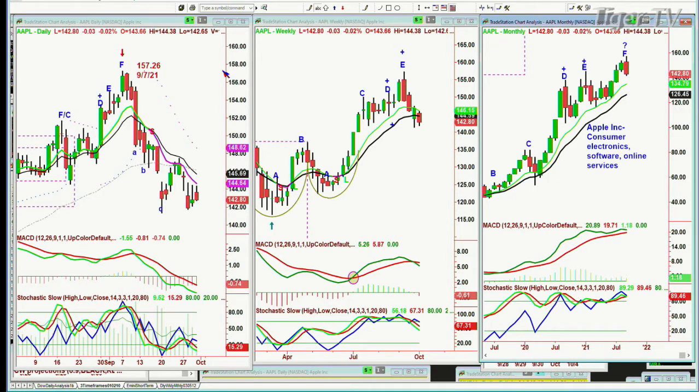But it has to hold 140. So it's kind of stuck between 148 and 140 right now. I can even say 139. But if it starts to close on a weekly basis below 138, it's going to take longer for the consolidation. It's a great company, and the monthly chart's fabulous. I just think it's due for a rest. And if you want to listen, I'm going to be doing the S&P now, which is exactly to your question. So I hope I've answered your Apple question.